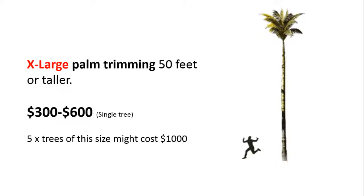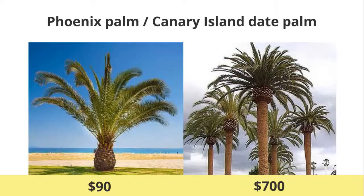And an extra large tree, about 50 feet or taller, anywhere from $300 to $600 for a single tree. There is a large variation there because it will depend on the type of palm again. Some of them just have a few small branches that need to be removed. So you're going to be charged for just the sheer size of it. Other ones, they're really tall and there's a lot of branches that need to come off it, so it will depend. Now, just looking at two of the most common palm trees.